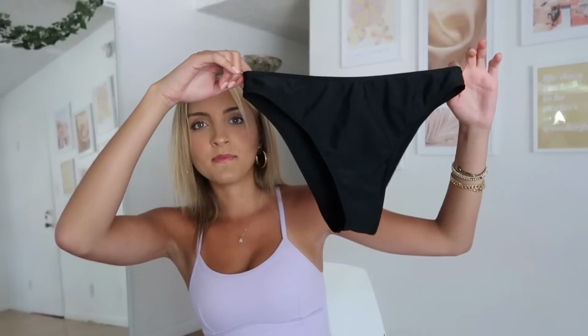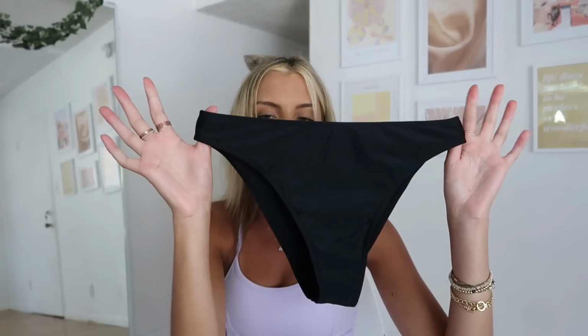No adjustable straps or anything like that, but it does have the cutest bit of ruffled elastic throughout this band. I am obsessed. And then the bottoms are just your standard bottom. As you can see, they're about a straight across fit. You've got a full coverage back, just like your typical pair of hipster underwear here.